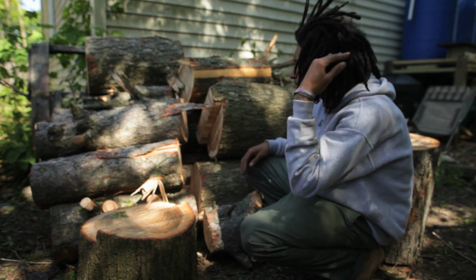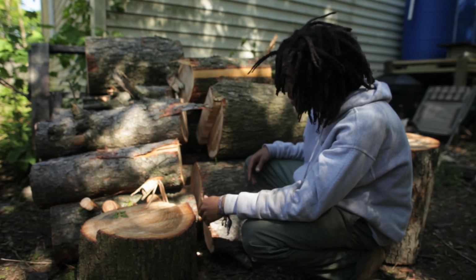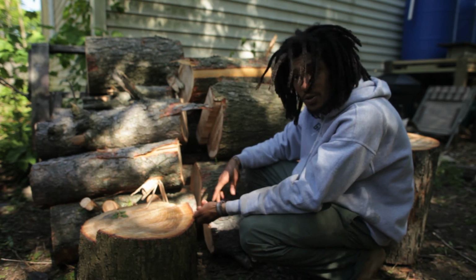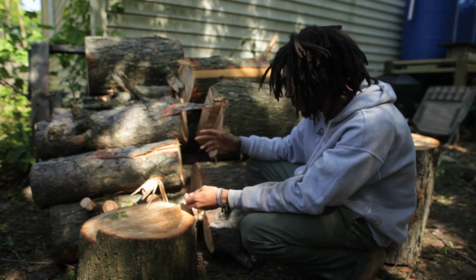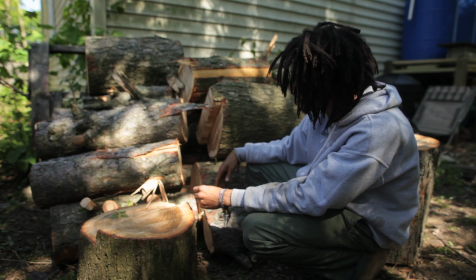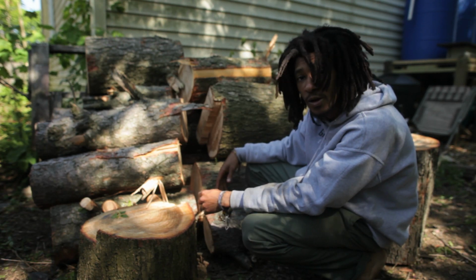But yeah, this is a really valuable resource that's growing on property near me, and it's good to use the things that are on your property as resourcefully as you possibly can. And so I'm going to use this to grow chicken of the woods mushrooms and produce food with it. Yeah, looking forward to that.